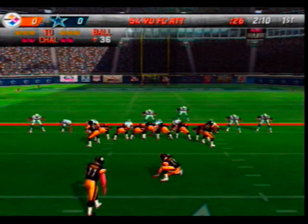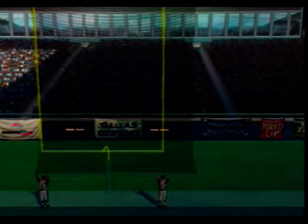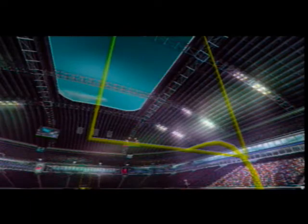Spielman will try to give his team the lead with his field goal attempt. It's good. Great kick. He's one of those guys who really works hard at what he does. And you can see that hard work paying off when you make a kick like this one.